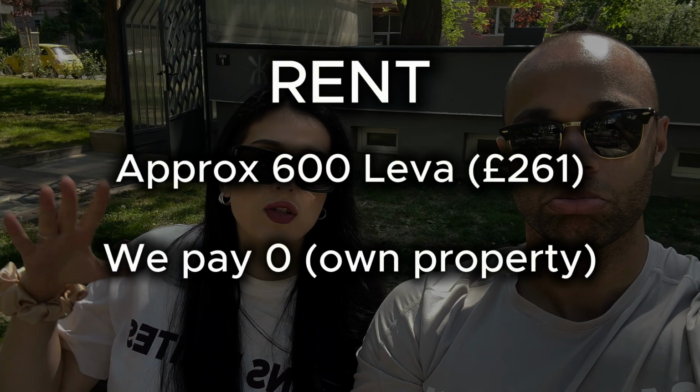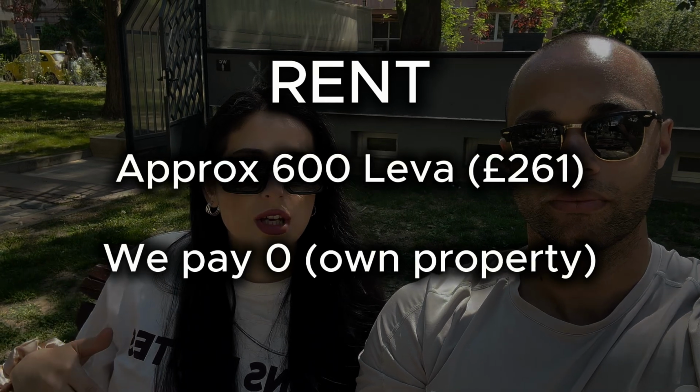Okay, so I'm going to start with it. So rent, we personally don't pay rent because we own our own property. So we don't pay rent, and in our town, Bogotgrad, it would be about 600 leva. I mean, there's obviously more expensive. There's a little bit cheaper as well, depending on where you want to live. But that's kind of general. So this is only the average prices. As Marina said, there's more, there's less, but this is kind of bang in the middle. So 600 leva for the rent, unless of course you're like us and you own your own property.